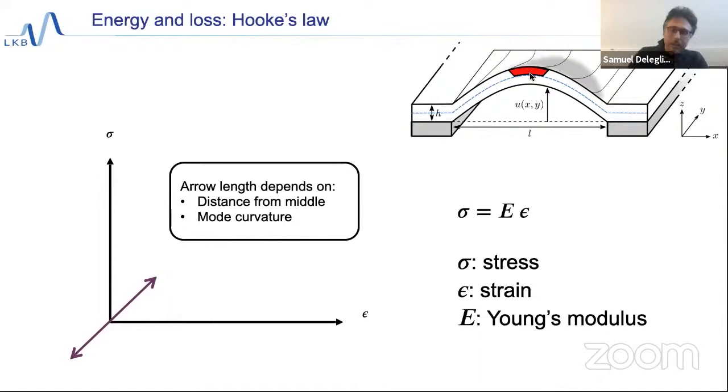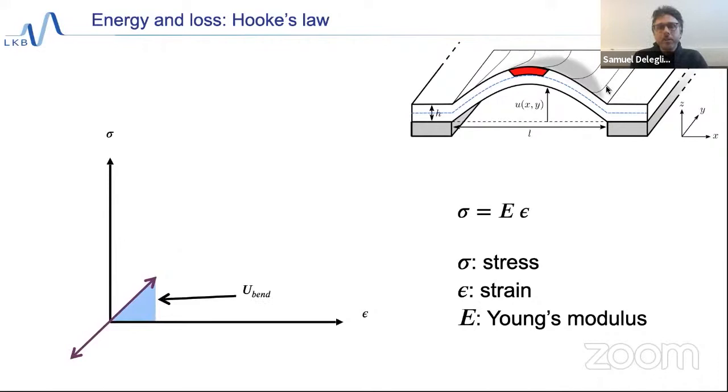Now we can calculate the bending energy stored in this volume element at the maximum displacement of the membrane. This is given by the integral of the stress times strain over a quarter of a period. So essentially, this is given by the area of this blue triangle.